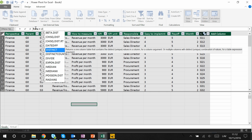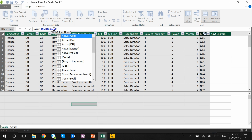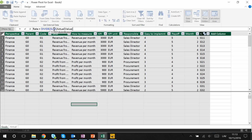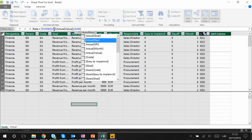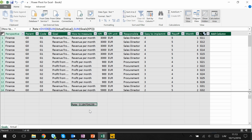We will use a function divide. It is a simple division function, but it removes errors in case we need to divide by 0. So it's very useful. First we will say what we will divide, and it will be sum of actual value, divided by sum of goals KPI. Okay. And we have this value calculated.